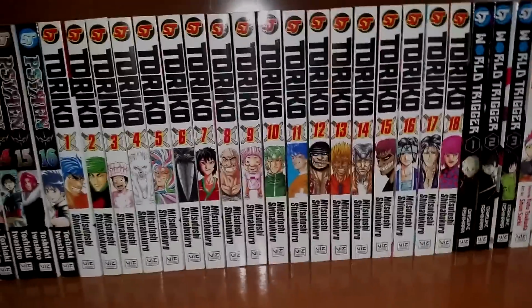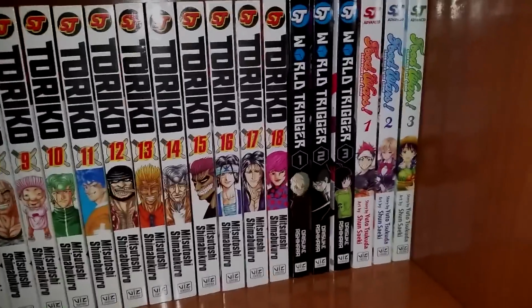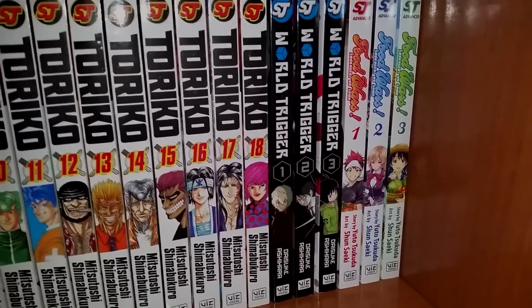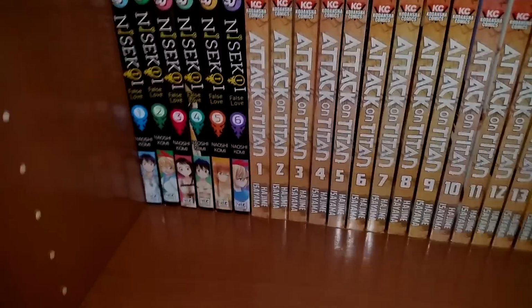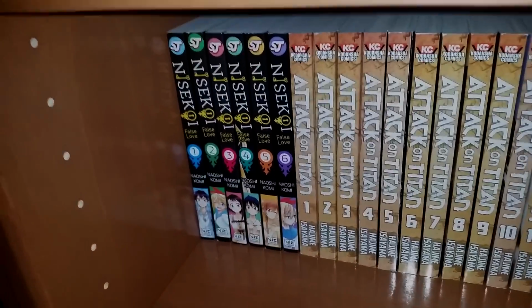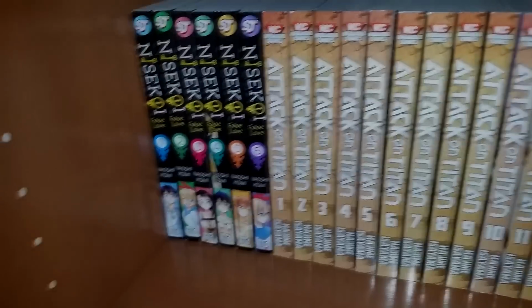I have the first 18 volumes of Toriko. Enough said, fantastic series. Then for both World Trigger and Food Wars, I have the first 3 volumes. I haven't had a chance to read either of these series yet, but I will at some point. Moving down here, we have Nisekoi False Love. Decent comedy love triangle series that I find myself enjoying, not loving, but overall, it's a decent manga.